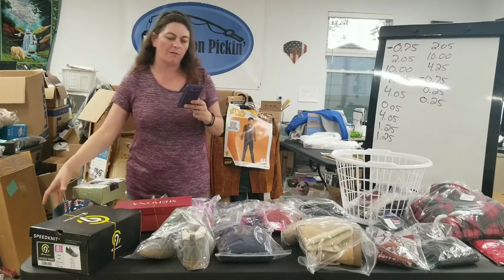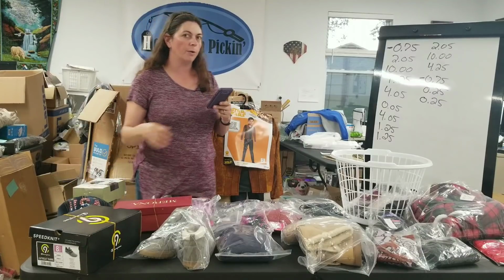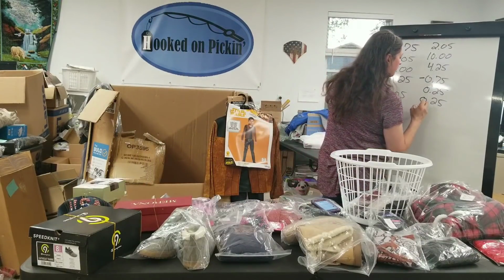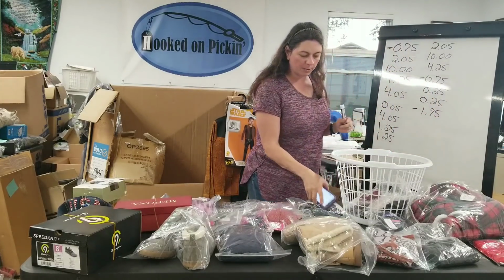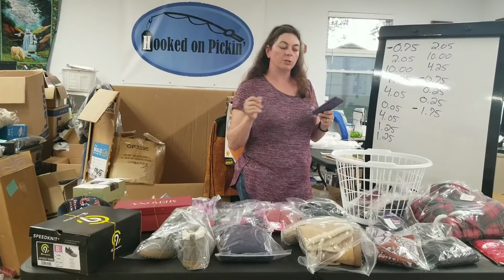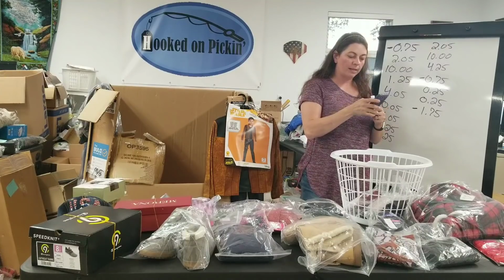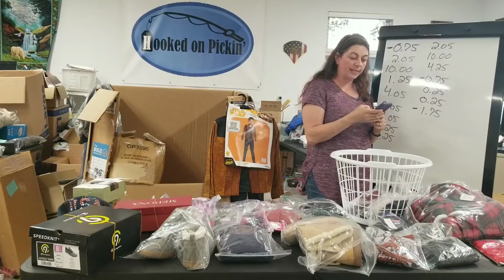All right, then I've got my Fun USA full bling rhinestone hat. $2.25 is what I earned. $4 is what I paid for that one. So I'm in the hole, a negative $1.75. But I sold it and was able to move it. I've got some of those for sale on hookedonpickin.com for an actually cheaper price than you would pay on the Poshmark site. So if you like those, check those out there. And let me know if you're interested in them.